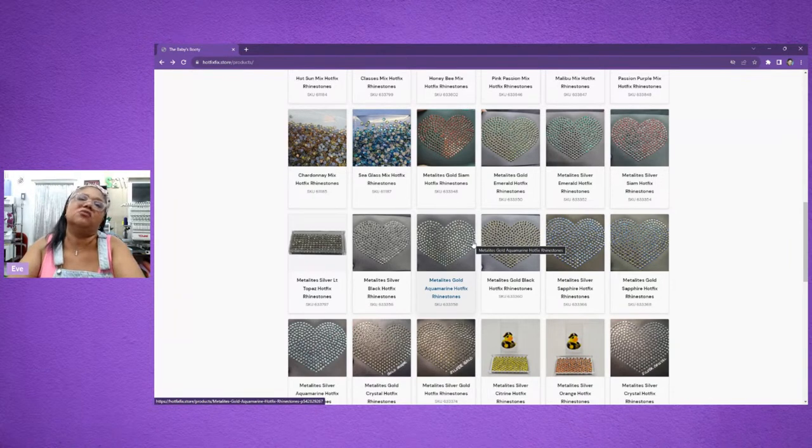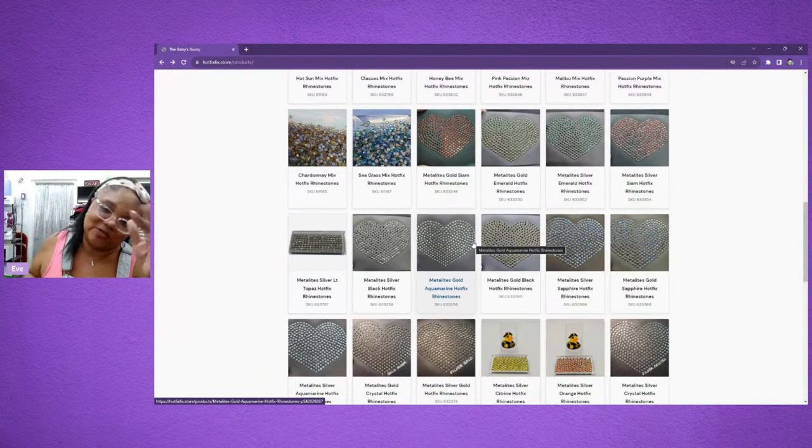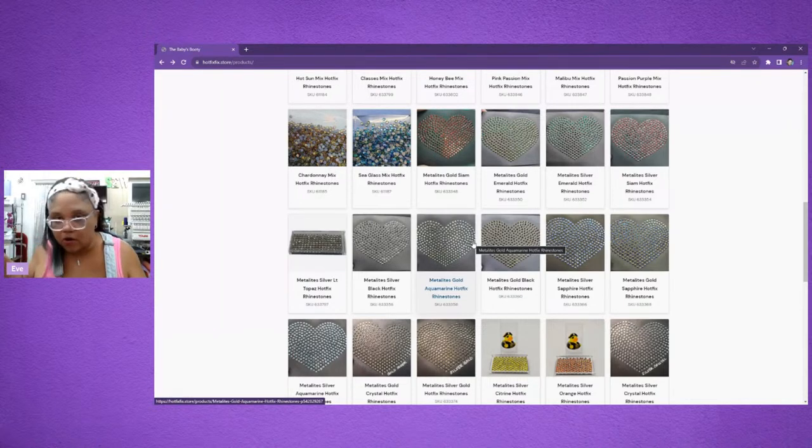If you already have stones, hopefully they're the finer stones, because I don't know about other folks' stones. I just know about ours. Ours are absolutely gorgeous. The bling, even in low light, is just amazing. So it's up to you. But if you have stones and you want to use them up, you don't have to order any right now. Just order them when you're ready.